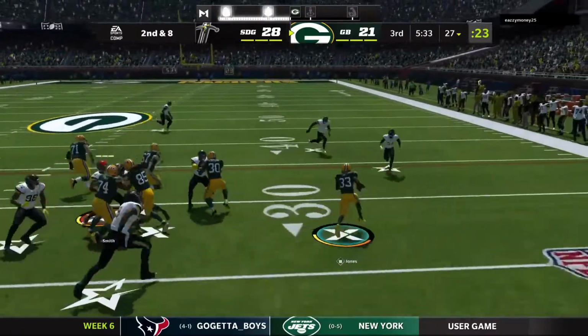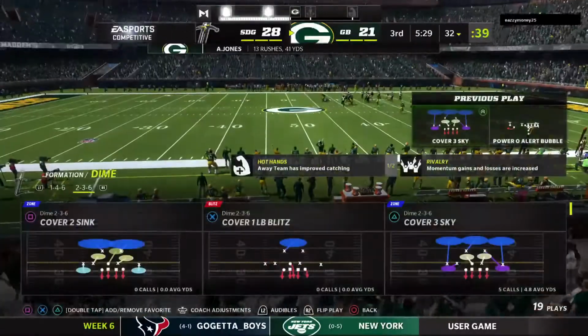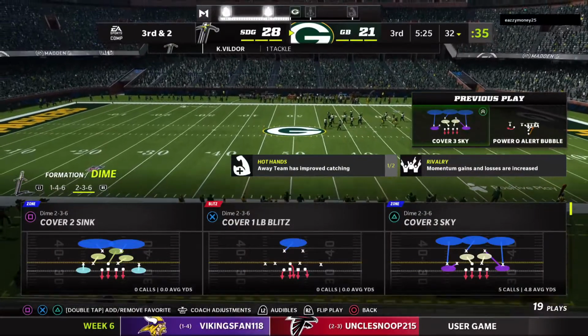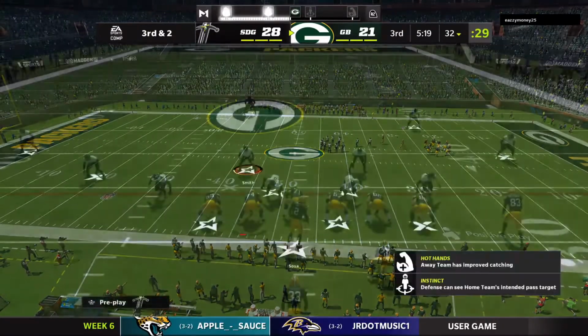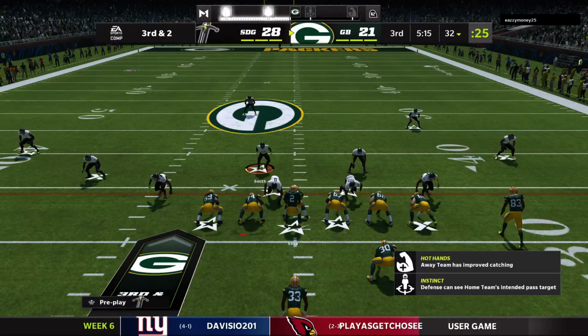Again, it's Jones. Jones breaking from the contact. 41 yards rushing for him now to this point. And there's a run to be happy with. Good, solid yardage. They'll take that anytime you hand the ball to a back. And it looks like we've got a dime set here defensively. 6 DBs in the game.